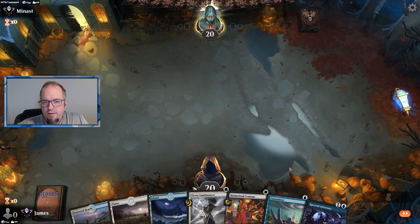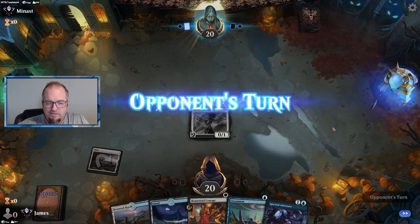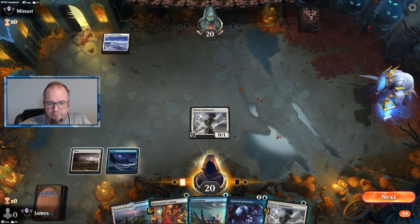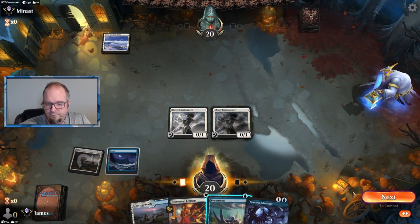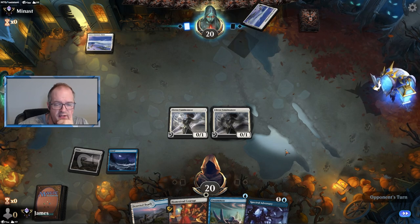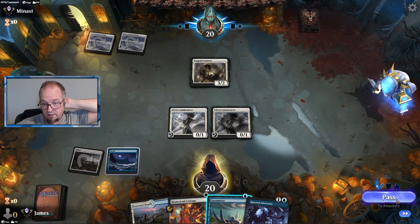Okay, we are on the play. Pretty good hand. We're going to go Clever Lumimancer here. We can Homestead Courage twice and Unsummon something. It's pretty good. Slow them right down. No cards to exile.